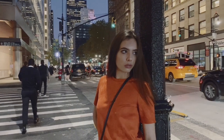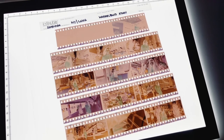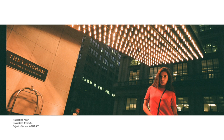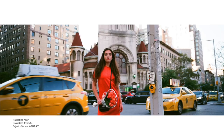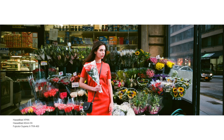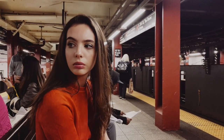For the next day, I started with the Hasselblad XPAN. I loaded it with Fuji Superia 400 because of Fuji's typical greens and blues, to have some contrast with the orange dress instead of a warmer Kodak film. A good option for situations like this could be a Kodak Vision3 cinema film. But sadly, I can't go back to the past to change my decisions. Believe me, I tried.